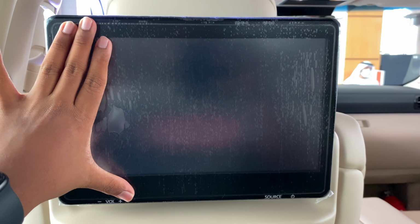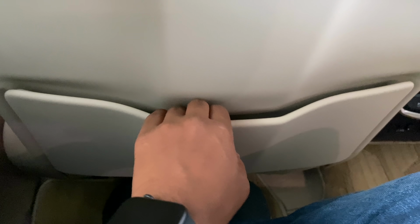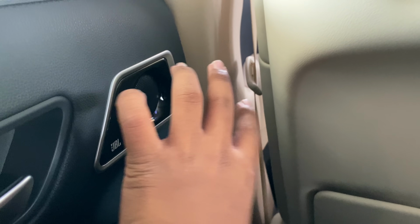And then the second row seats. So these are the second row seats we have in the Toyota Land Cruiser 300. You get this entertainment screen right up here. This is the first thing you will see, of course. And legroom, actually this seat has been brought a lot back, so even without that I have enough legroom. It's pretty huge. You have this seat pocket in the back. You have again the JBL speaker extension at the rear.